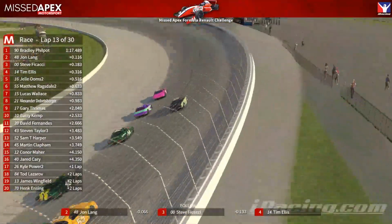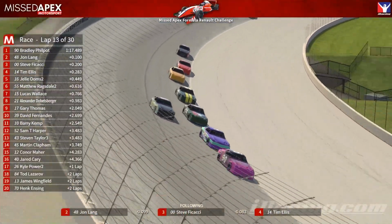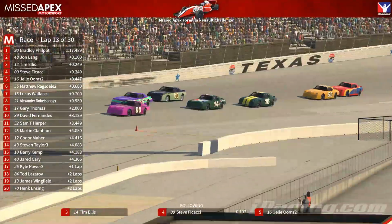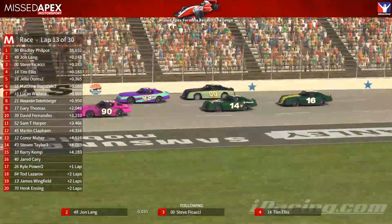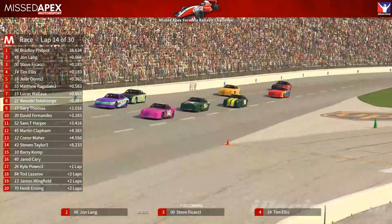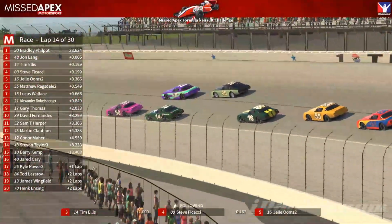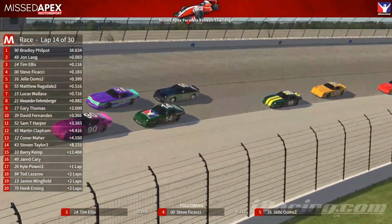Oh, what a big slide for John Lang as they went back into the banking. And almost looked like he was going into the side of Ficacci, who's now got Tim Ellis for close company in that number 14 car. He's now challenging for 3rd place. I think he's got that 3rd place. He certainly will do well by the time they get back onto the banking. And there's Jelly Humes getting involved in there as well. Lucas Wallace and Alexander Dobertsberger making this pretty much 8 cars for the lead.